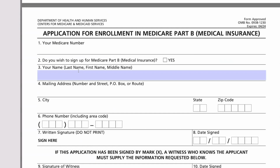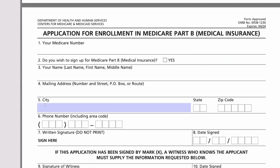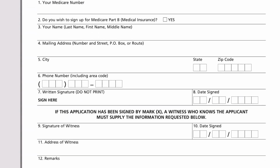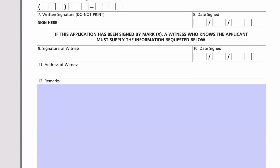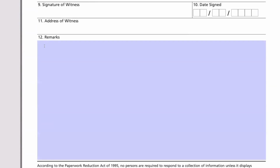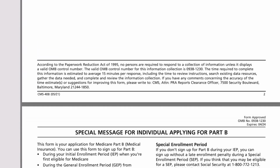And it says put your last name, first name, and then middle name. Now you want to go ahead and put in your mailing address, your city, state, and zip code, your phone number. Do not print. Go ahead and sign here and go ahead and sign the dates. And over here, you only want to do this part if you have a witness. And right here, you can add remarks where that white space is.